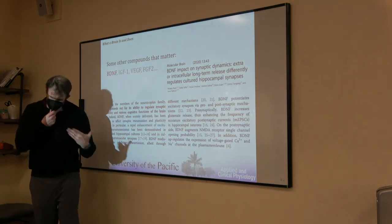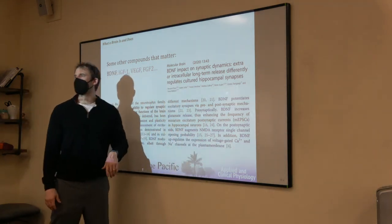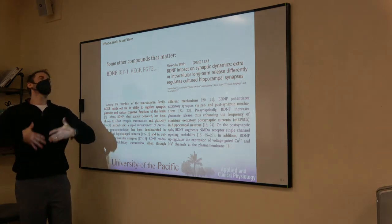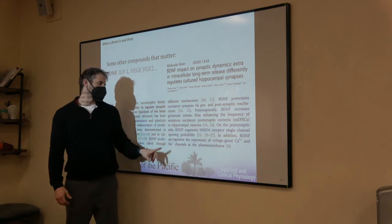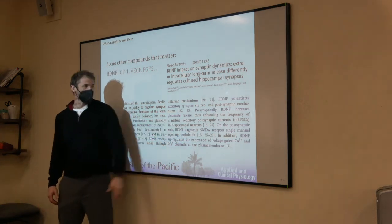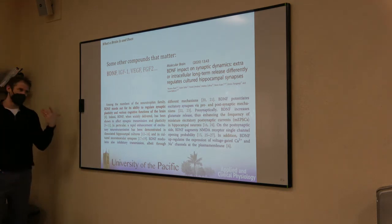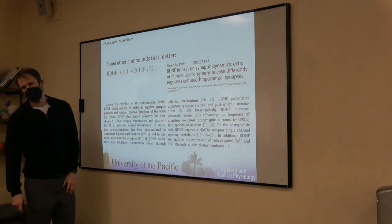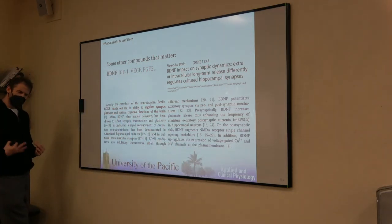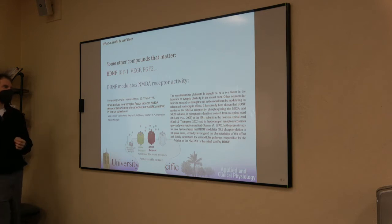And on the postsynaptic side, so that's the presynaptic side, let's release us some more glutamate. Let's exocytosis us a little bit more glutamate. On the postsynaptic side, it augments NMDA receptor opening, the activity of the NMDA receptors. Let's get some more calcium in. And then other ion activity. In terms of mobilization of ions, BDNF is helpful there.